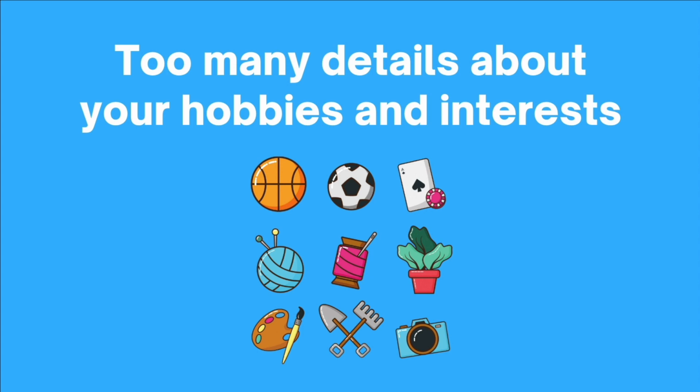And they're not really relevant in several instances to someone who's evaluating you as a potential fit. Now, in some cases, you might have some hobbies and interests that are really going to make you stand out. So definitely keep that in mind, but don't focus too much on this element alone.